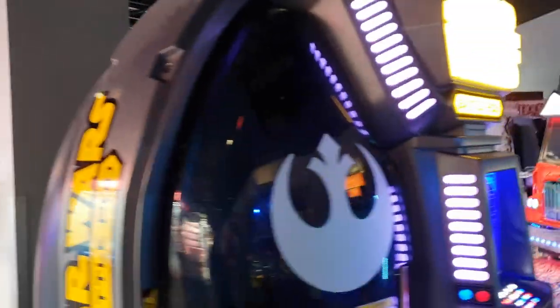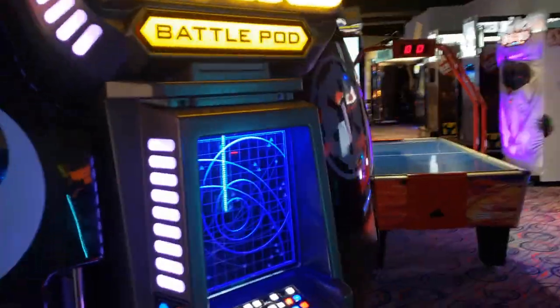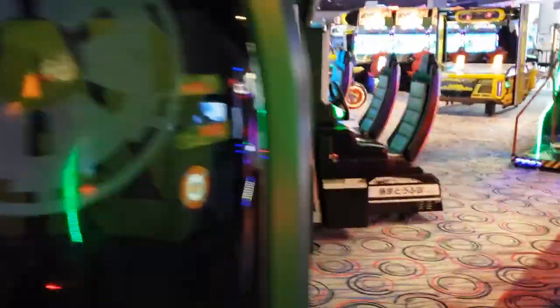All right. So, what's the Star Wars Battle Pod? Do we go in the pod? Oh, you figured how to get... There's a door. Okay, this is kind of cool. Only one seat in here, though. Yeah. Oh, God, I'm scared. I'm gonna shoot.